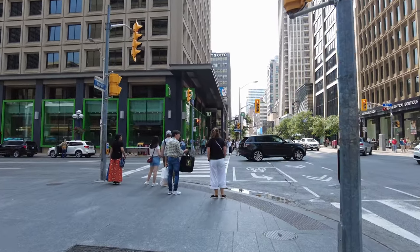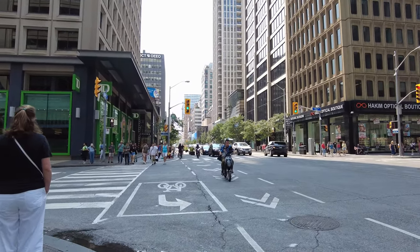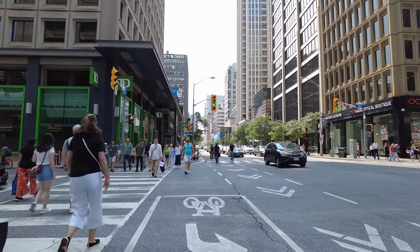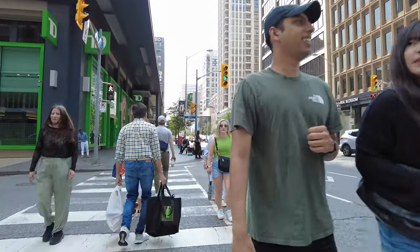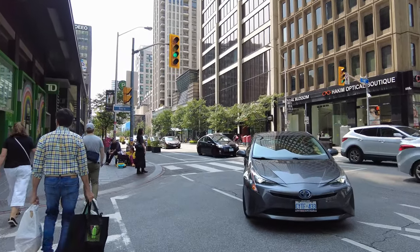This is Bay Street. And according to Wikipedia, it says Yorkville is part of the Annex neighborhood, but I don't think that's correct. The Annex is a neighborhood just west of here.